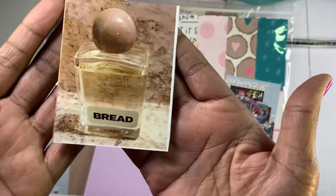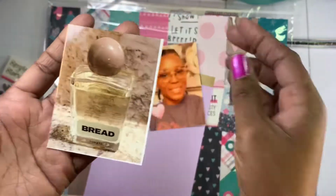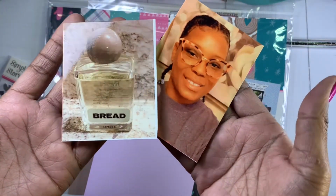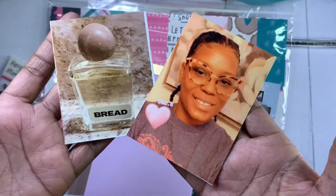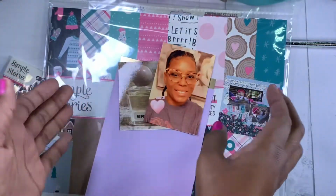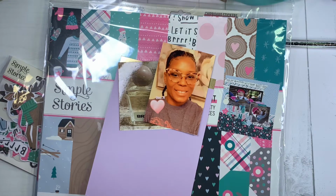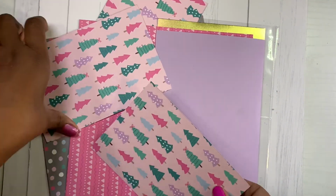I don't really have any reviews on it. I don't know if it's going to do what it claims it's going to do. However, I wanted to document that on this day I had 2 braids, and then I am trying a new hair product. So let's get into today's story and do a process video of the layout, and we will go from there. All right, so let's go ahead and get started.